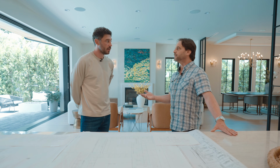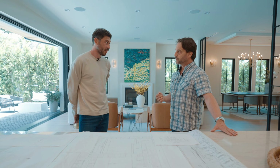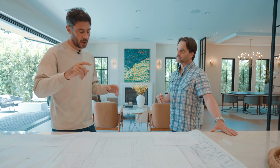So again, you're borrowing money on a home like this, and that is a big delay. Especially for interest rates now, compared to where they were. And so I think that's actually a good idea. We're talking about costs and things like that.